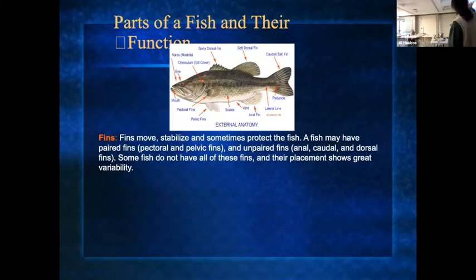So fins, these are what they use to move about with, right? Some of the fins are paired. So you have paired fins, which are your pectoral fins and your pelvic fins. And then you have some fins that aren't paired. So you have the dorsal fin at the top. Let's see if this works. So you have paired fins, pelvic fins and pectoral fins.